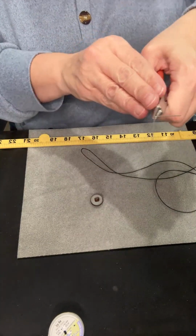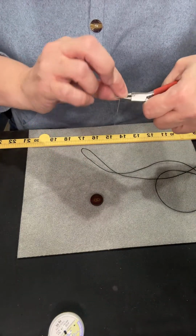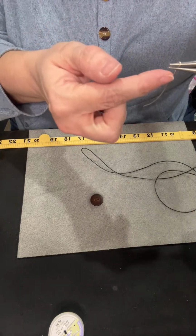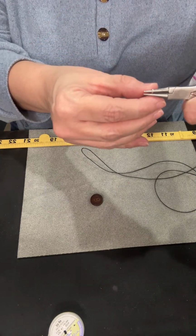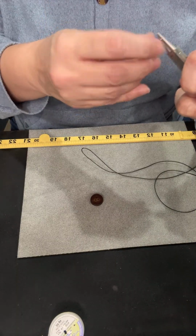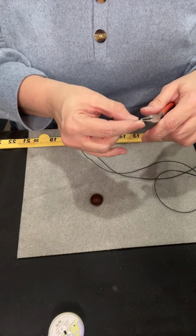Reposition your tool so that it is 45 degrees in there. Bring this around towards you. Then you see how this is on the bottom? I'm going to move it to the top. I'm going to open that up and swivel that to the top. And I've created a little loop. Open up your loop.